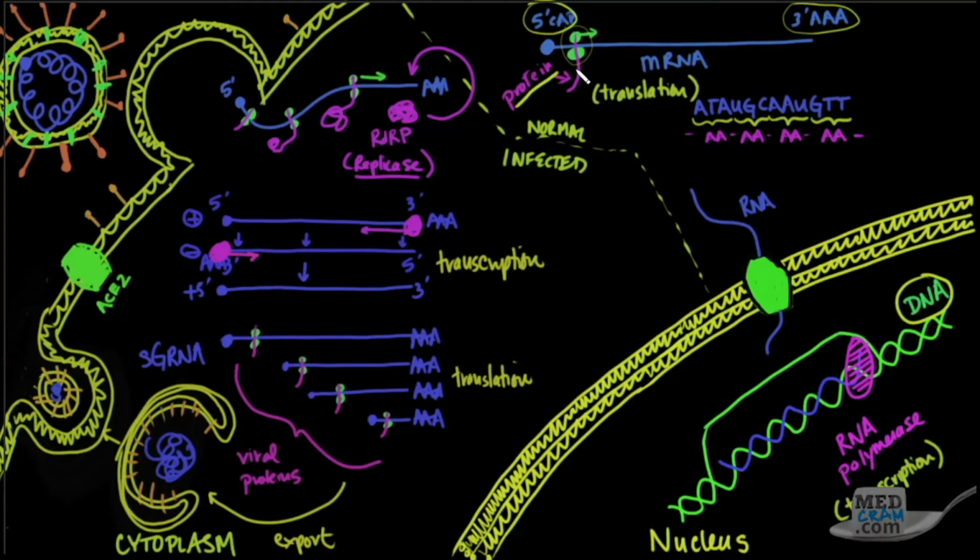And proteins are how the cell gets things done. So it moves by proteins, actin and myosin. It can bind oxygen through hemoglobin. It can do cellular metabolism. All of those enzymes in glycolysis, in the citric acid cycle, all those things that you learned in biochemistry, those are all enzymes, those are all proteins. So that's the normal situation.